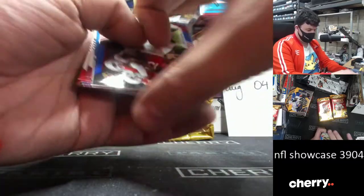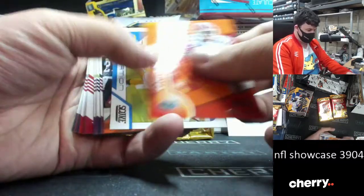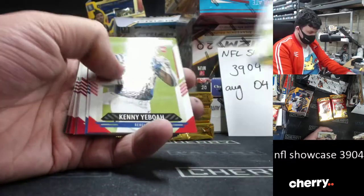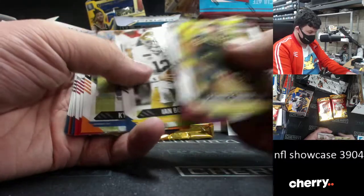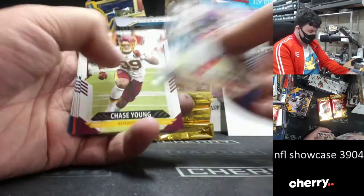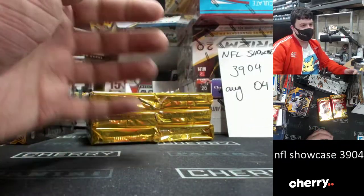A blue, Christian Kirk, wide receiver for the Cardinals. Rookies of Pitts, celebrations of Keenan Allen, Mike Gesicki, Samuel Skronek, your boy, Patrick Jones. Mac Jones, Ian Book, Kyle Pitts, Rakeem Boyd, Tutu Atwell, Thomas. Because I would love to read out all the names of the teams they play for, but I'm not 100% around them just yet.